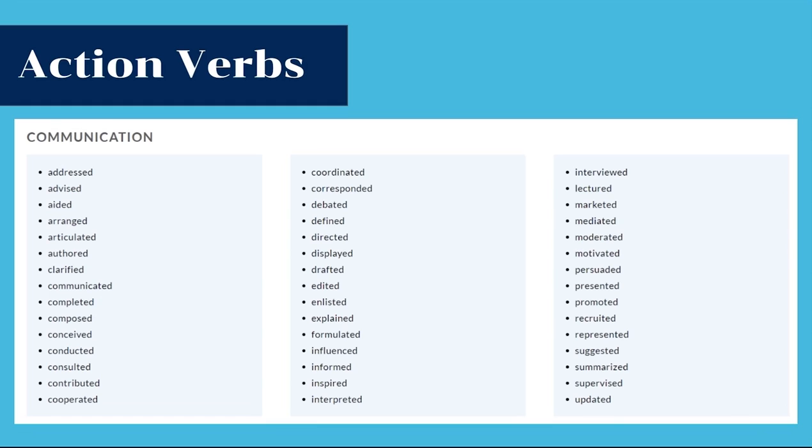So because communication is a very broad thing, we thought this would be a nice thing where anybody could participate in this activity regardless of what your major is. But let's say you're engineering and you had more technical skills, there are action verbs related to more technical skills or communication or leadership or whatever it may be.